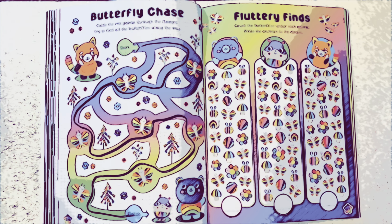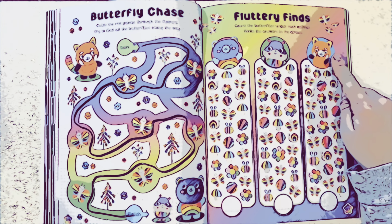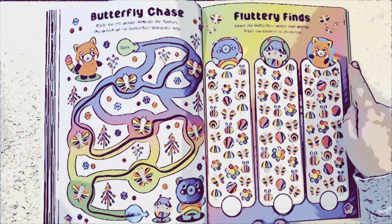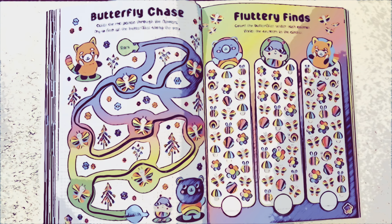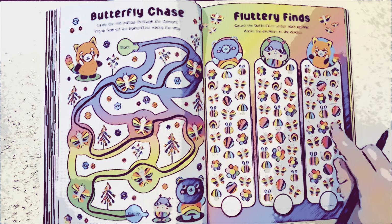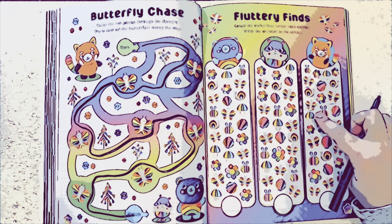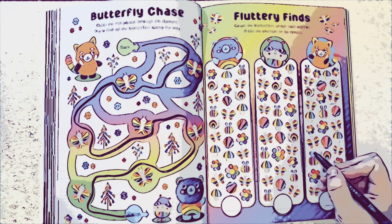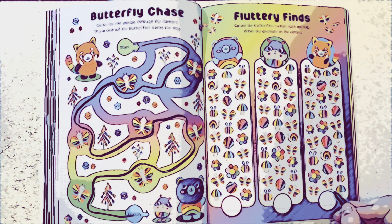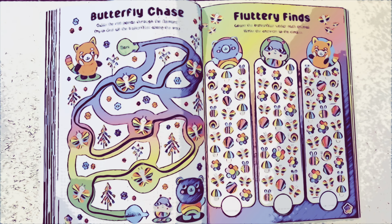Let's start with the fox. Do you see it? Yep, there it is. Let's go. Let's find all the butterflies. Let's count as we find them. 1, 2, 3, 4, 5, 6, 7, and 8. So 8 butterflies.